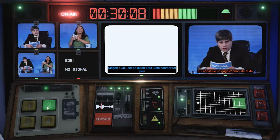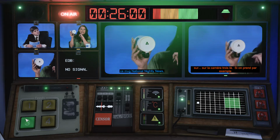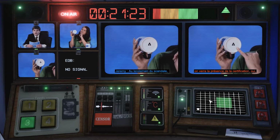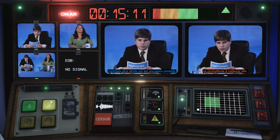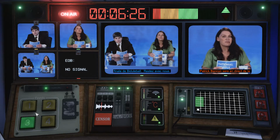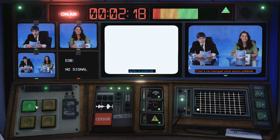Can we just get a close-up on camera 3 here? So if we take a look at this National Nightly News mug, you should see a mark just on the base of it. In the wake of the scandal, the government were praised for their swift response in bringing in this set of stringent checks and new products. It certainly is good to know that someone's watching. When we come back, our very own Patrick Bannon will be live from the Sports Board Finals. Stick around, you won't want to miss it. We'll be back after these messages.